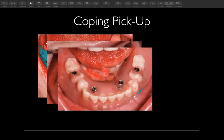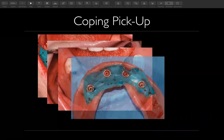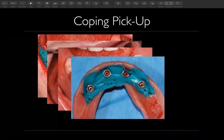You can see here, this is the material during the pickup phase. The material is now set, and we're going to go ahead and remove it. Be careful when you peel out that rubber dam, because it will splash back at you. If there's blood on it, you can rinse it the best you can, but when you pull it, it can splash on you, so be careful. Wear scrubs, wear something that you can change out of.